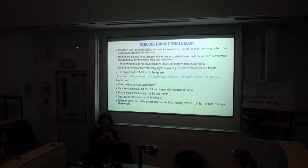Secondly, it's the financial institutions, because in the UK, post-1945 timber buildings are not given as much respect. People do not value them as much. So when they try to sell their house and somebody tries to buy it, they do not get enough mortgage, they do not get loans. So the real estate value keeps on dropping. And that's when people lose respect for these houses, and they try to cover the house with a silicone render, make it look like any brick building, because that's what people like more.